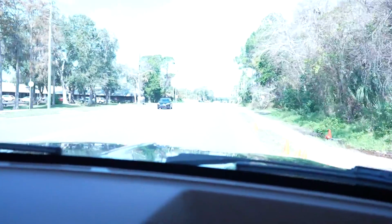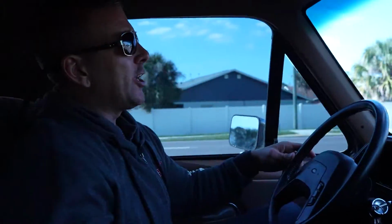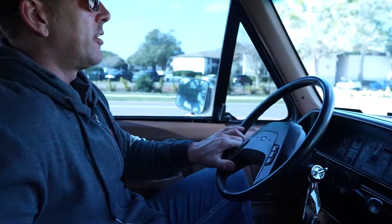Roll this window up so we don't have wind noise. Look at 55 miles an hour. The thing rides like you're on a cloud. No tire vibration, no engine vibration, no tranny vibration. This is 50 miles an hour. It doesn't even feel like I'm doing 30. This is a nice ride. If you are in the market for a late 80s, early 90s body style Bronco, I suggest that you buy this one. I get to buy, sell, drive a lot of vehicles, and I can tell this thing is put together nicely. It's nice.